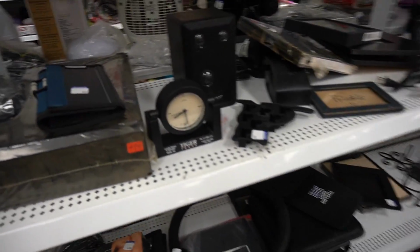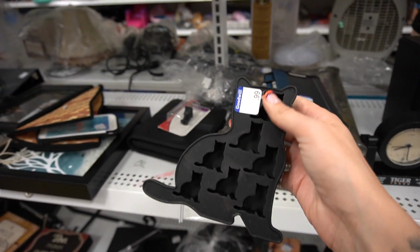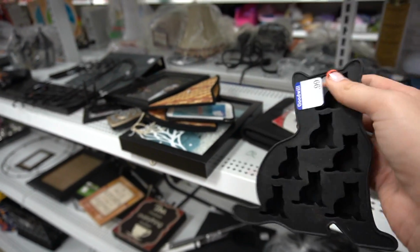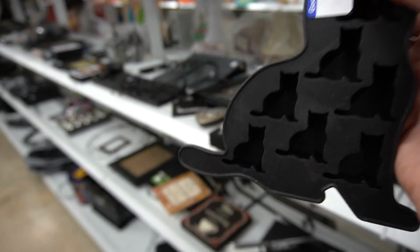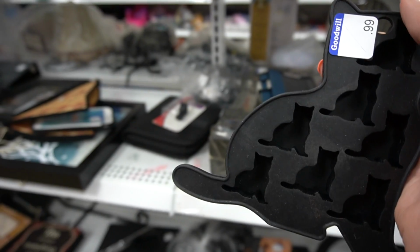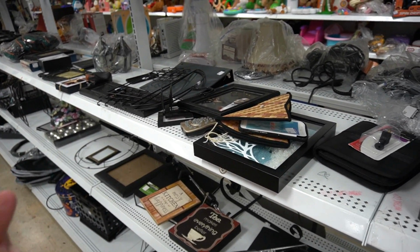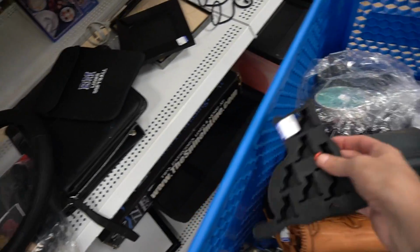Okay, fine. Ooh, I can make cat ice cubes with this. And then I could give Andrew a drink with cat ice cubes in it, and that would be more than worth the 99 cents that I pay for this. Just to see the look on his face when he fishes out an ice cube, like, cat? Is this a cat? Yes, I put cats in your drink. It is a cat. I'm buying it.